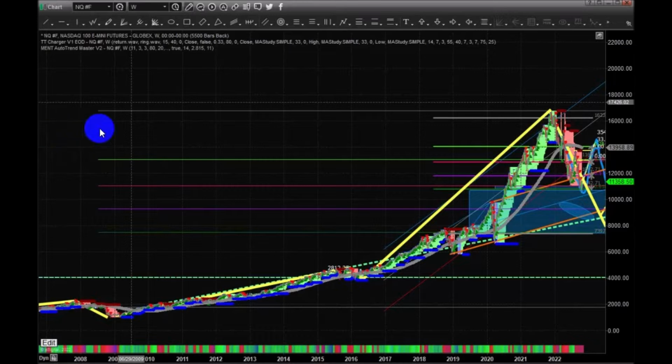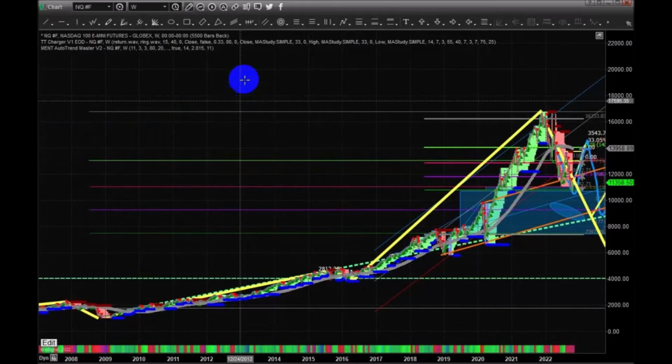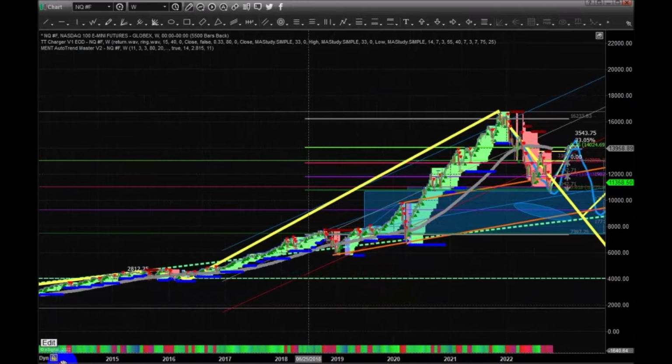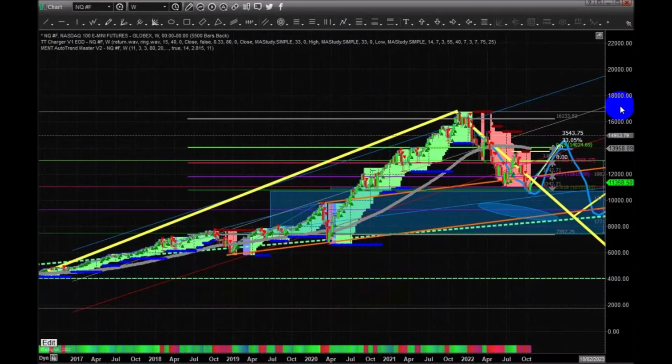My name is Brad Matheny, and we're going to go over the general markets right now and try to focus on what I believe is going to take place over the next 4 to 6 plus months. So we're looking at a NASDAQ weekly chart with my TT Charger software embedded here. Now I'm going to spread this out and try to show you actually what's going on and try to talk to you about what's coming, I believe.